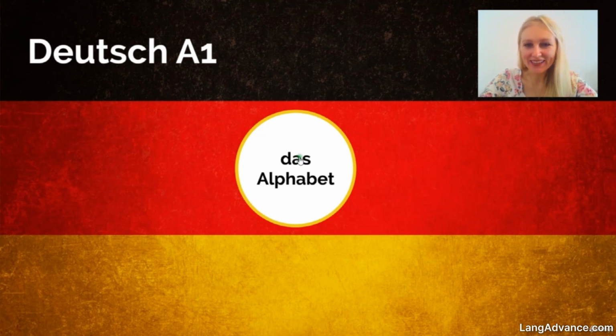So as you see here, it's called das Alphabet. Okay, this is the neutral article, which is the English the. The difference in German is just that we have three different articles, thus three different genders for nouns, okay, and das is the neutral one. So it's good to get used to that right from the beginning and also learn the articles that belong to each noun. Because later on you will see how important that is in the German grammar to know the gender of each noun. Okay, so das Alphabet.